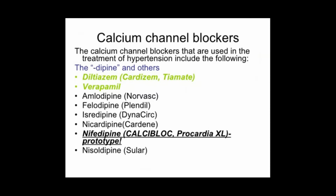Moving on to calcium channel blockers. You can see in the blue line there, it gives you the suffix for calcium channel blockers, and it is not consistent throughout. As you can see, the first two in green don't follow that suffix rule, but the next four, 5, 6, 6, sorry, do follow the rule.